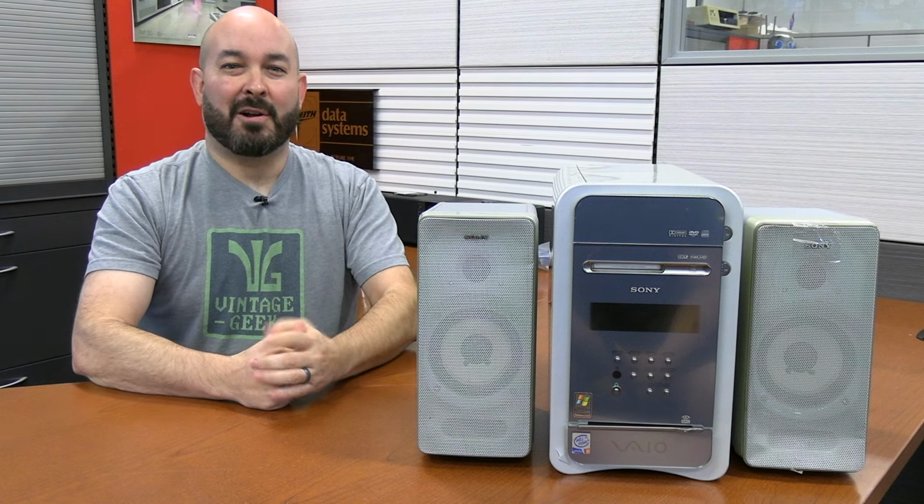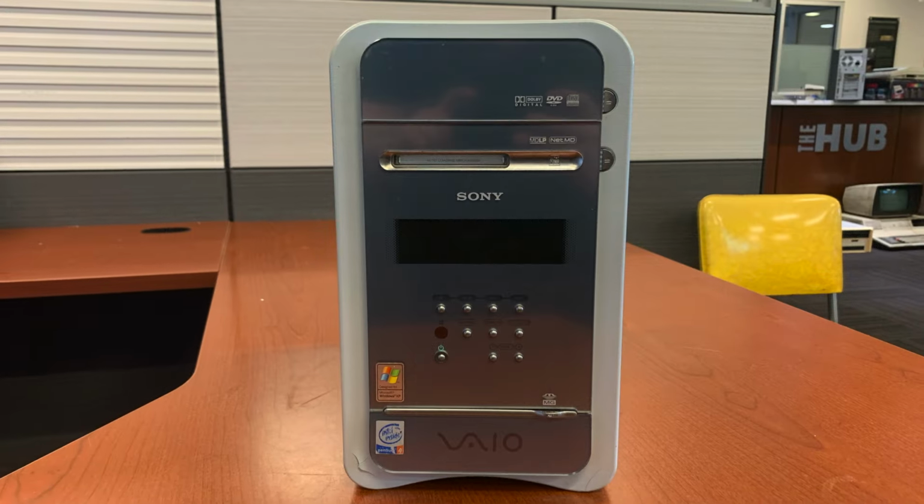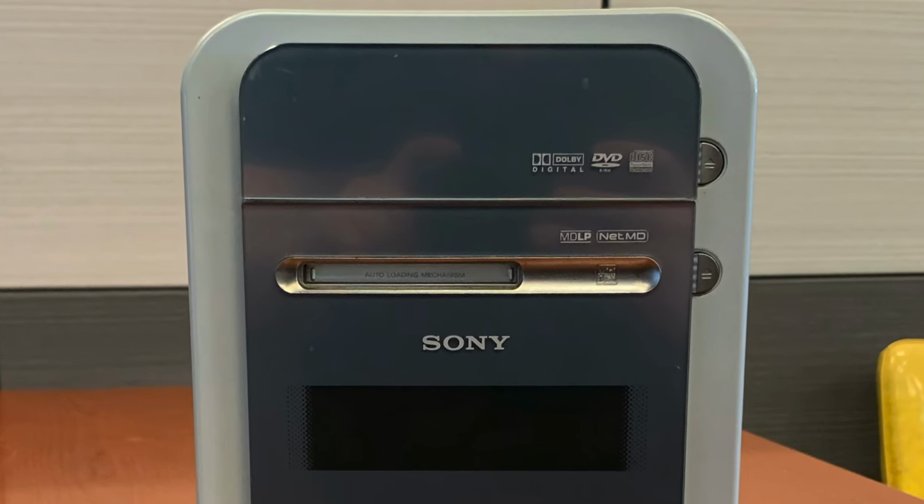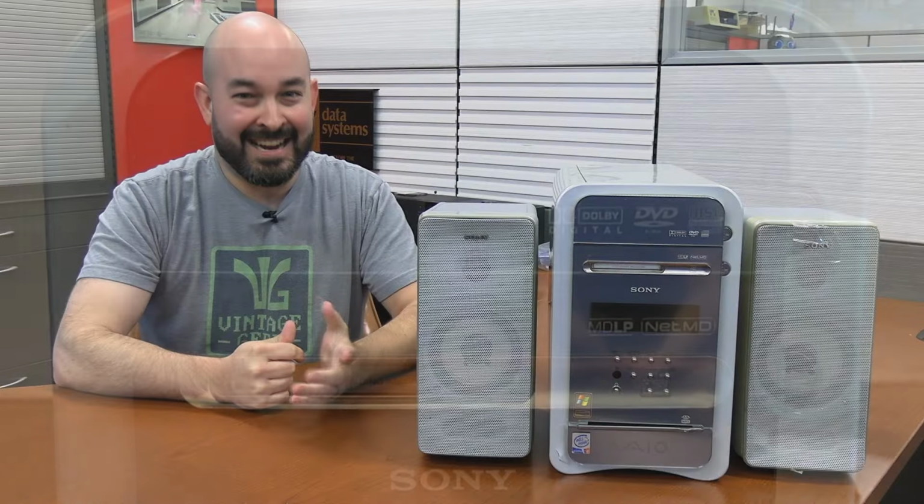Here on the channel we've covered all sorts of vintage computers with floppy disk drives, tape drives, and even CD drives, but we've never covered one with a built-in MiniDisc drive. Today is the day on Vintage Geek.